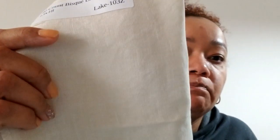"I shall be miserable if I have not an excellent library," 1813. Pretty great. I have the threads for those, mostly Weeks. I think there's a couple of Crescent colors in there. I'll just hold this up real quick. So there's the color palette for that. Lots of muted colors. I'm pretty sure this is for skin, and I'll be converting that so it can be Miss Beckett instead of Miss Bingley. And I'm stitching that on 40 count bisque linen by Lakeside Linen. Very neutral.